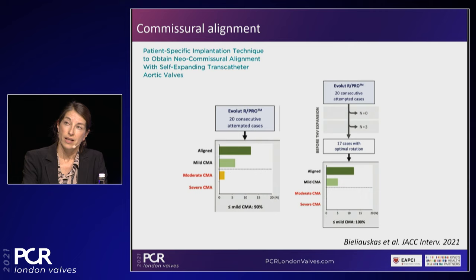And of course, now we would ask ourselves how successful can we be when we do an implantation like that. This is a small study just recently published in 20 patients, showing that if we follow the rules I just mentioned, then we are able to achieve an optimal position in 17 out of 20 patients. And when we are even able to rotate the system, which is not possible in every single patient due to tortuosity, then we are able to achieve 100% of only a perfect or only mild misalignment in our patients.